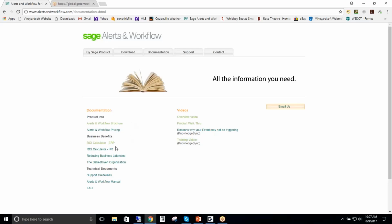I also mentioned during the PowerPoint an ROI, Return on Investment Calculator. That is available here, so you can plug in your own numbers and see how quickly you could realize your return on investment for alerts and workflow. And over on the right-hand side, under videos, there are a number of videos, a more detailed product walkthrough if you wish to look at that or share that with some of your colleagues.